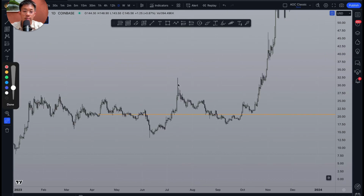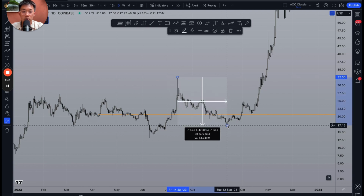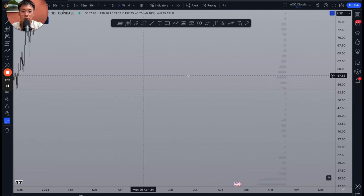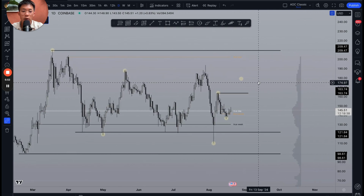If we just take a look at from July till pretty much October, Solana actually went through a pretty severe retracement of about 47%, although that is nothing compared to what we're dealing with today. But you can see that the moment we start getting into Q4, i.e. October, the markets really start going parabolic. And at the moment, I do believe that this is going to play out a similar way in terms of Solana.